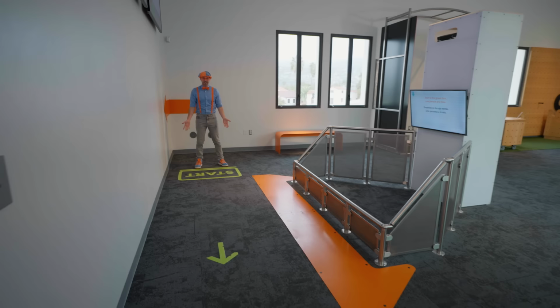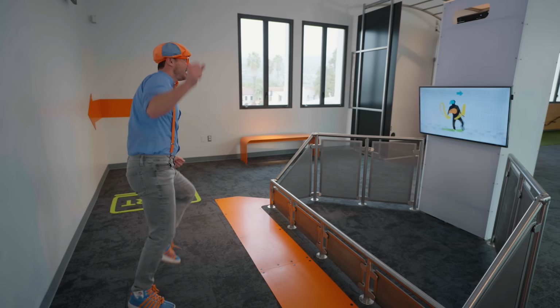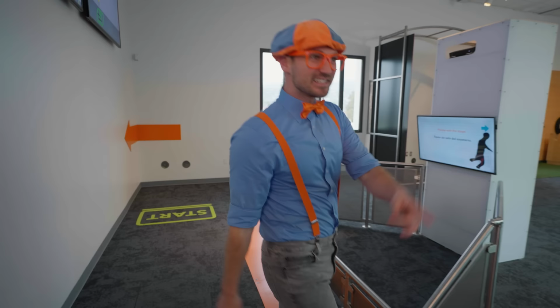Ooh, another fun activity. It says start here, exit there. I wonder what this does. Whoa, look, there I am. It's motion capturing me. Ooh, I can move fast. Whoa, and I can move slow. Slow motion. Oh, let's check it out on the screen.